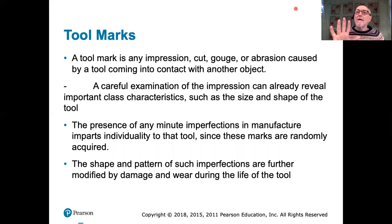We have a question mark that becomes extremely useful when we can compare it to a suspect, to a test mark. So, for example, a shoe print at a scene of a crime. If we have a suspect's shoe, we can compare the two marks to see what the similarities are. Any tool may leave a mark. A tool mark is any cut, any impression left by a use of a tool. And it's made obviously when the tool comes into contact with another object.